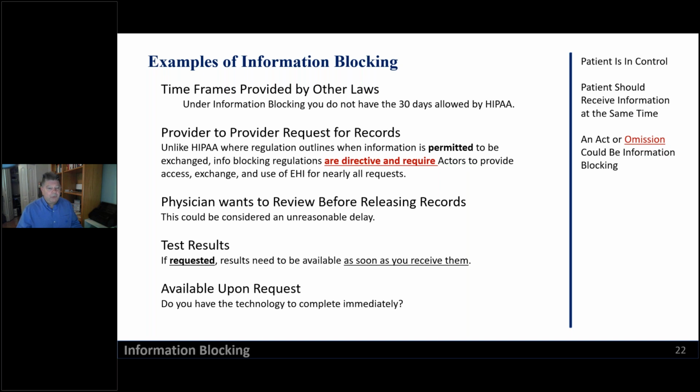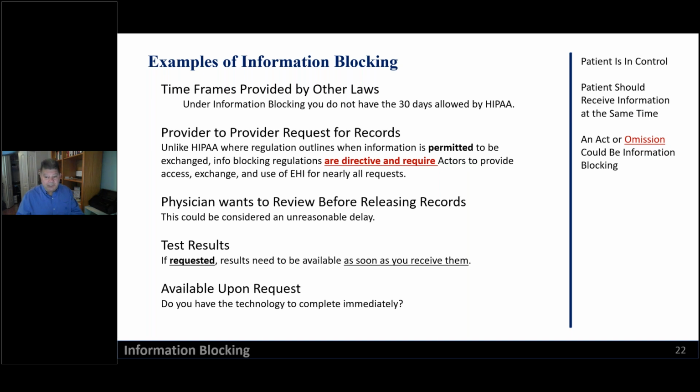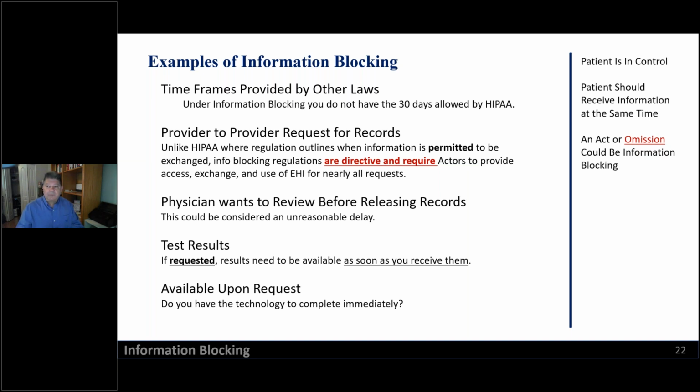Test results, again, if requested, as soon as they're available to you. We're going to go through an FAQ that they answer that basically said, do you have to proactively send information to the portal? Well, if it was requested, even though they say no, you do not have to proactively do it, the results do need to be there as soon as you receive them. So proactively is really the only way I can see to do it. Again, you cannot omit any information. That would be information blocking as well. And again, make sure you've got the technology to complete this. Since the major fines are aimed at your EHR companies, I do suspect that if they don't have it already up to date, they are working feverishly to get this in place so that they are not accused of information blocking.